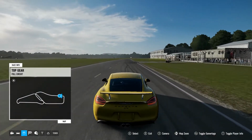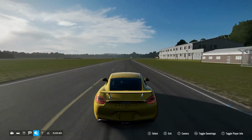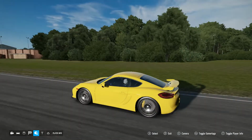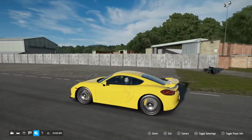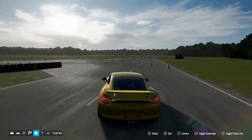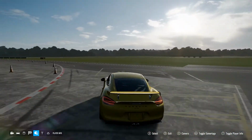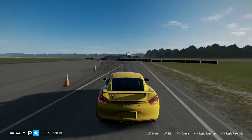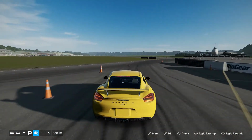And he is off. Classic Porsche engine sound, classic. Can't go wrong with it. Yep. Oh. All right. Oh! Oh!